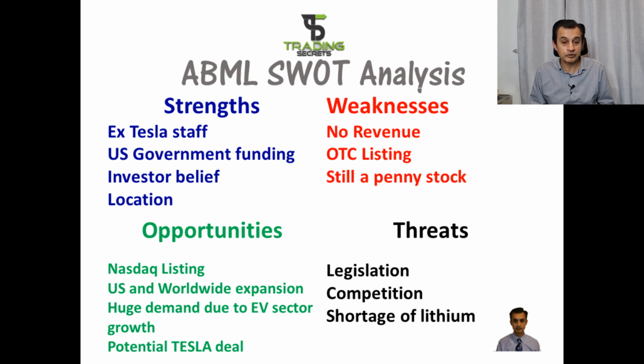A lot of the people who invest in American Battery Metals have very strong belief in the company. Most people who hold this are long-term investors as well. And the other strength about the company is their location. They're very close to the Tesla Gigafactory, so that is something that is positive in terms of a future development.